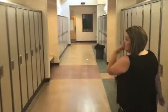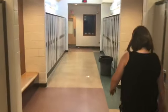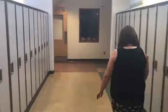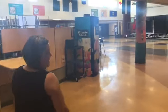See, we have tons and tons of lockers. We're going to turn this corner and here we go. And we are back in our forum area.